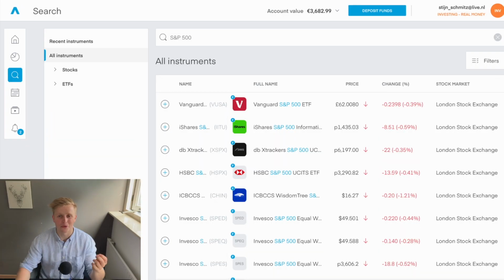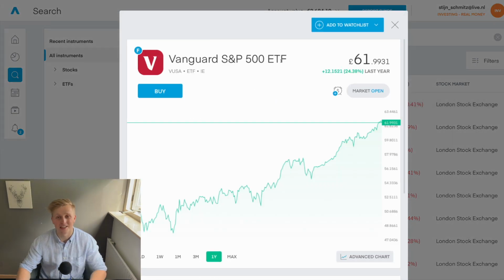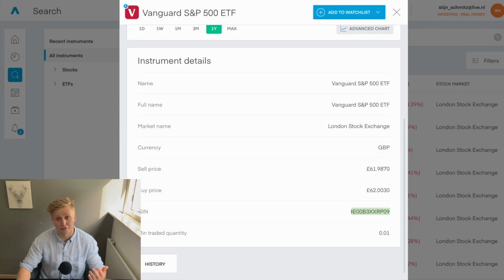results. For example, this is the list from Trading 212, and the Vanguard S&P 500 ETF looks pretty good. So here we can see that this stock is trading in pounds, but no worries, it still reflects the American S&P 500. And to find the fee structure associated with this specific ETF, we can Google this ISIN code. Also, just the name of the fund works as well.